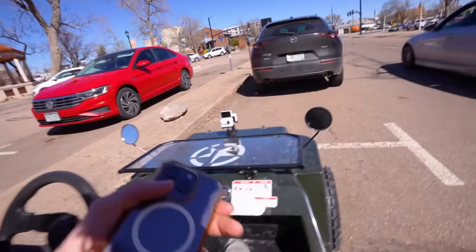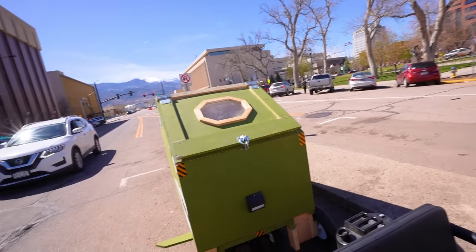Perfect. Great find. I guess we gotta pay for parking. Yeah, I guess so. Lunch is right up the street. It's nice to actually get out and walk. It gets a little cramped sitting in there for long periods of time.